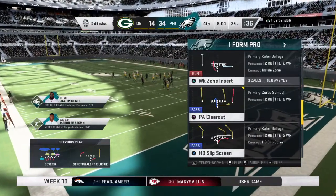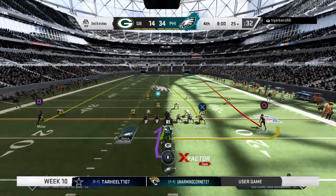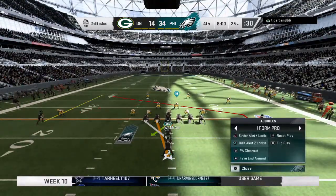Back now here on EA Sports. It's the Eagles in possession of the football and leading this one as we get ready to start the final quarter.